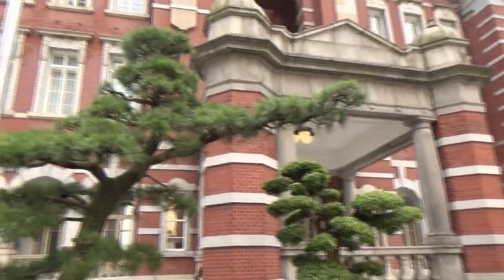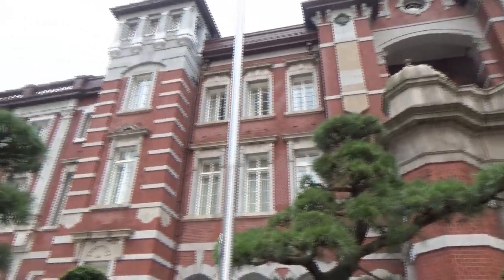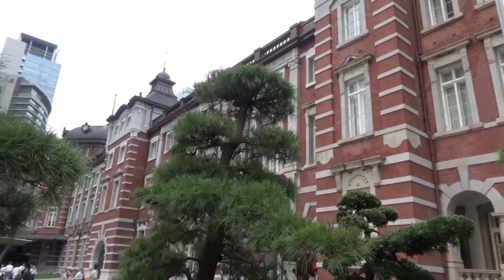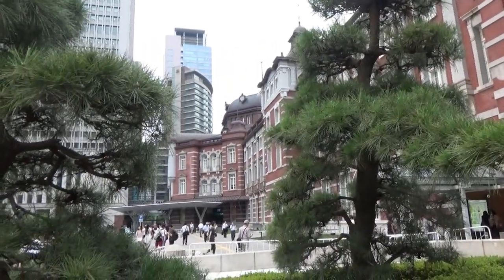They rebuilt the second story, you know that, right? Or the third floor, maybe. They rebuilt. It's crazy.